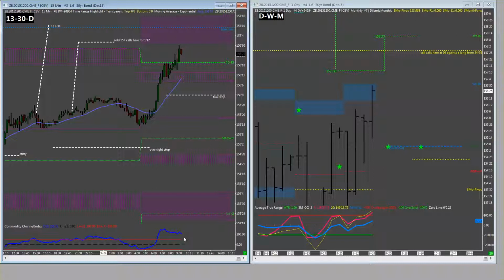What are you looking for to move that trail stop? That's my final question. I would probably start trying to move it if we broke through the 4 hour high, which is at 156.31. And then what I would do is I would move it up to 156.10. So I'm going to give it 20, 22 ticks on the trail stop. I think that's reasonable at this point. Okay.